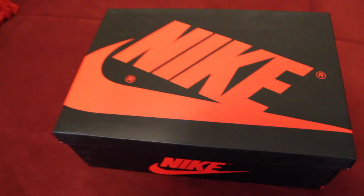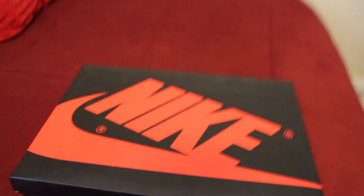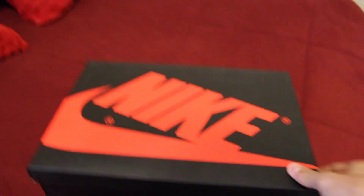The moment we have all been waiting for, to see the actual shoes. I think you guys are going to absolutely love it. These things are insanely amazing. They're just beasts of a shoe, guys. The colorway is so cool, so I'm about to show you right now. So here is the box that we got right here. Really cool box, just standard Nike Air Jordan.